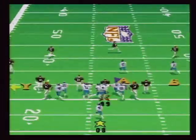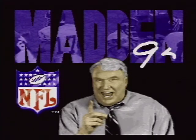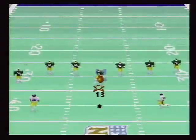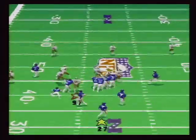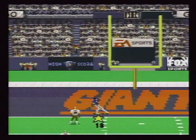It's more great pro football action with the king of color commentary. It's Madden 95 for your Super NES. Pick from your favorite NFL teams and punt, pass, and kick your way to the ultimate championship, the Super Bowl. Mode 7 scaling and rotation show you all the moves on Madden 95.